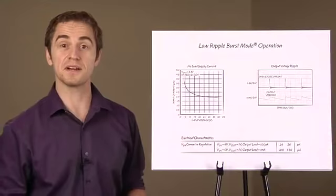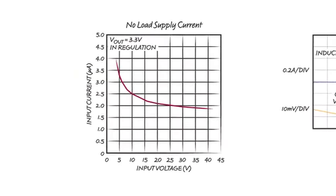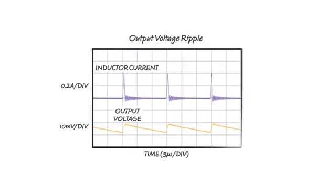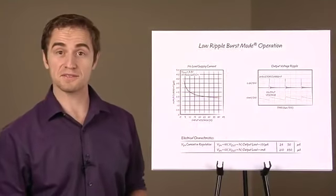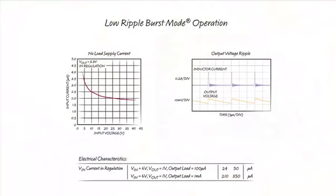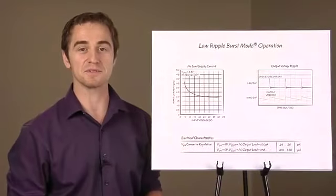We can see this quiescent current at different input voltages here on the graph. In addition, the LT8610 offers low output ripple of below 10 millivolts, seen on the bottom trace here. Transient response remains fast even at low loads. The LT8610 datasheet guarantees input current for typical applications with 100 microamp and 1 milliamp output loads. This is great for customers who need fully specified low current consumption.